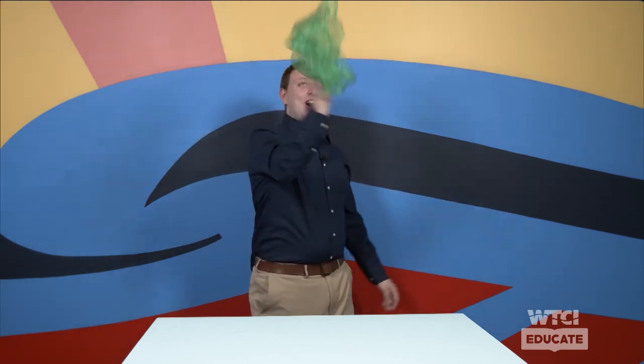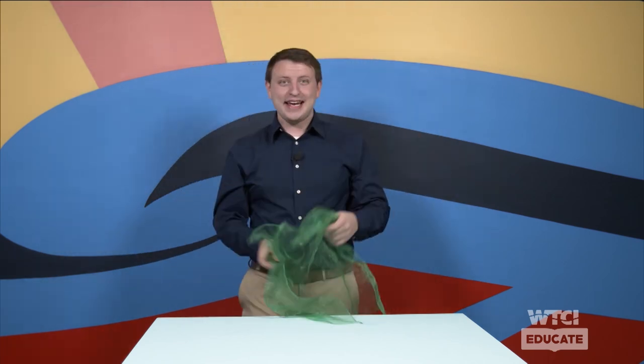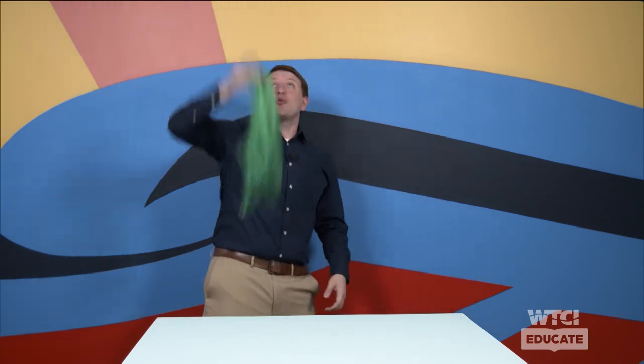This is the way we throw our scarf, throw our scarf, throw our scarf. This is the way we throw our scarf so early in the morning. Can you do it faster? Ready? This is the way we throw our scarf, throw our scarf, throw our scarf. This is the way we throw our scarf so early in the morning.